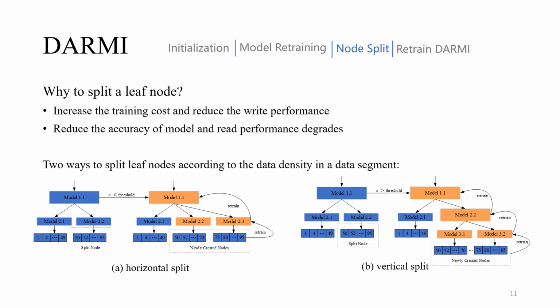Why does it need to split a leaf node in Dummy? When the number of records in a leaf node exceeds a certain threshold, it is necessary to split the leaf node into multiple nodes. On the one hand, too many records in a data segment will increase the amount of data to be scanned for training, which will sharply increase the training cost and seriously reduce the write performance. On the other hand, if a linear model is fitted with too much data, its accuracy will also degrade, leading to poor performance. Dummy provides two ways to split leaf nodes according to the data density in a data segment.